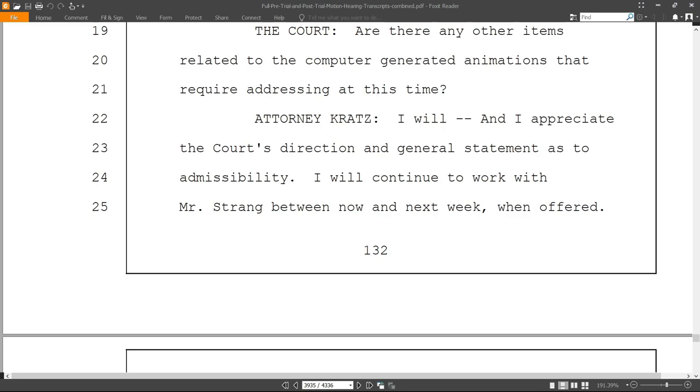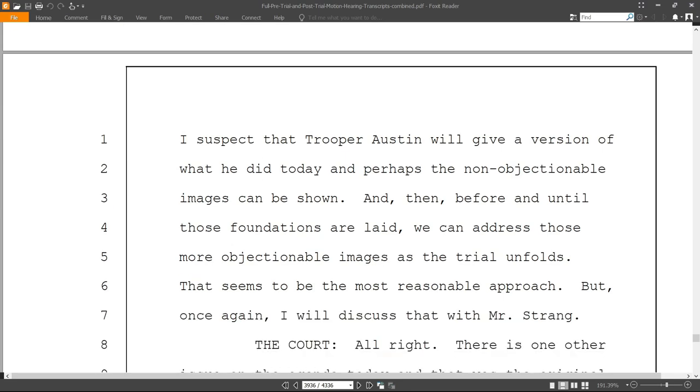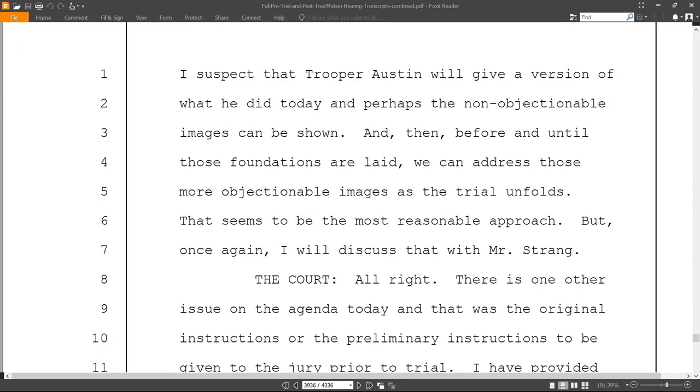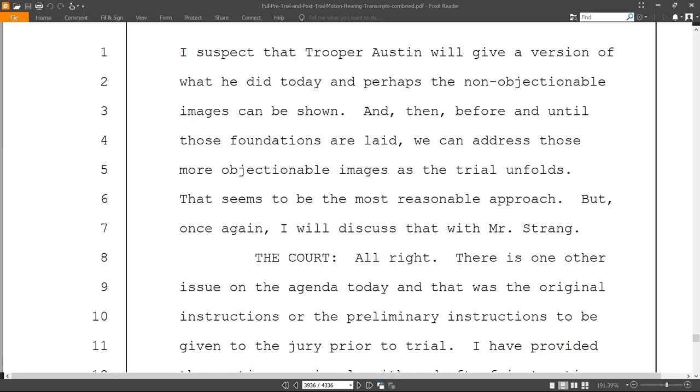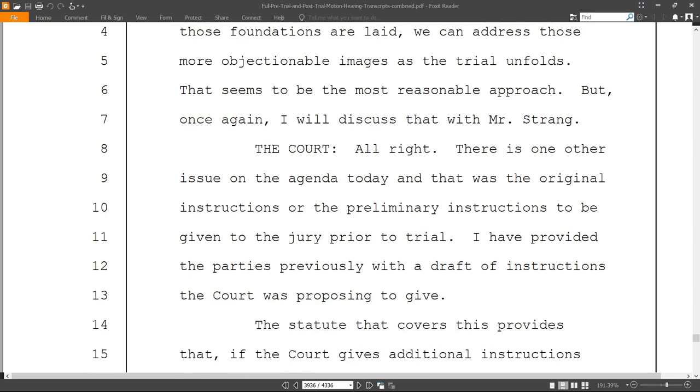Attorney Kratz: I will, and I appreciate the court's direction and general statement as to the admissibility. I will continue to work with Mr. Strang between now and next week, when offered. I suspect that Trooper Austin will give a version of what he did today, and perhaps the non-objectionable images can be shown. And then before and until those foundations are laid, we can address those more objectionable images as the trial unfolds. That seemed to be the most reasonable approach. But once again, I will discuss that with Mr. Strang. The court: All right.